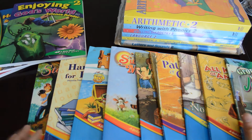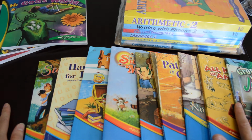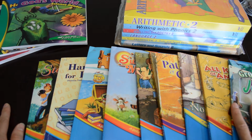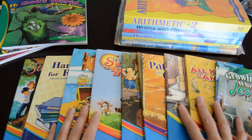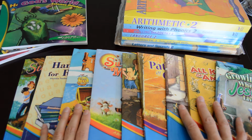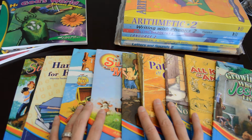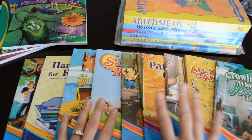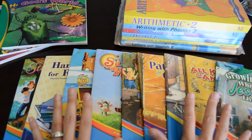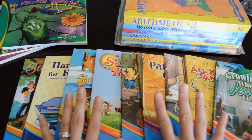These are his readers. So he went from hardly being able to recognize letters, and he had a speech problem when he was young from being tongue-tied, so he struggled at the beginning, and we had him in public school at that time. But after I think a month and a half of him being in first grade, we realized that he needed one-on-one. I was already homeschooling my oldest son, and I had eventually wanted to do all of them in homeschooling anyway. So it just seemed time, and it worked out perfectly.